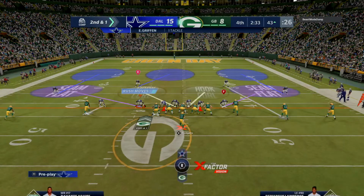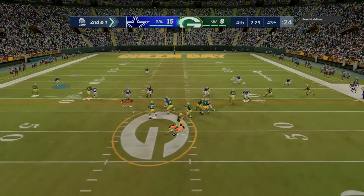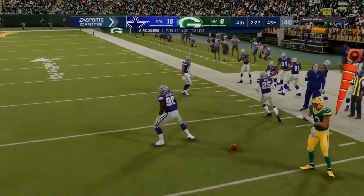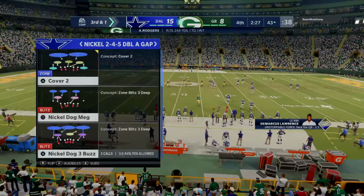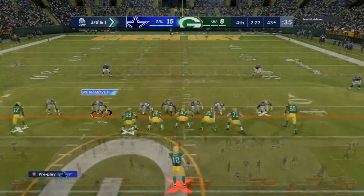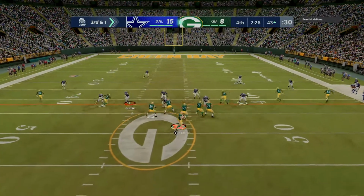It's a gain of 9. Brings up 2nd and a yard at the Cowboys' 40. Looking to throw again on 2nd down. Rodgers, and that'll be incomplete. Took a pretty good shot as he tried to pull that one in. Couldn't hang on. Brings up 3rd down. Here we go, 3rd and 1. Gut check time on both sides.